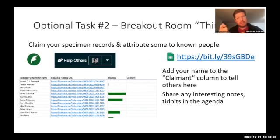And optional task number 2, the other breakout room, are the things. The things being the people we know about, the people that have an identifier, either an ORCID or a Wikidata. So in the second sheet within this Google sheet, you'll see a number of very simple columns: a list of person's names, and a link out to the direct page in Bionomia where you begin claiming or attributing the specimens to those individuals.